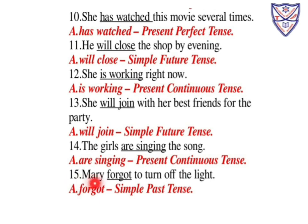Number 15, Mary forgot to turn off the light. Over here, the word forgot is a verb that stands for the simple past tense, as this verb forgot shows an action that was completed somewhere in the past time. Therefore, we can say forgot is said to be in the form of simple past tense.